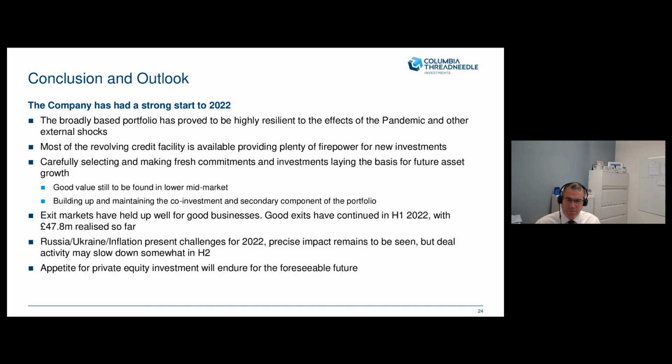So we believe in the benefits of gearing because we expect the returns that we'll make will be far in excess of the cost of gearing, even under a significantly higher interest rate environment. And that enhances returns for shareholders.